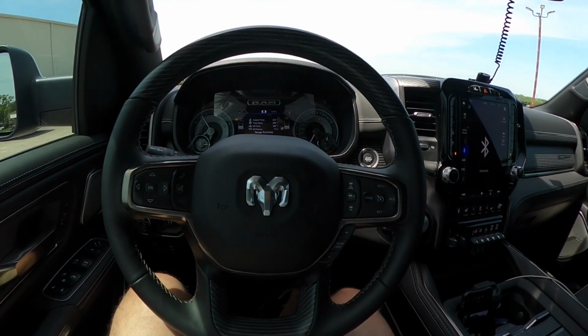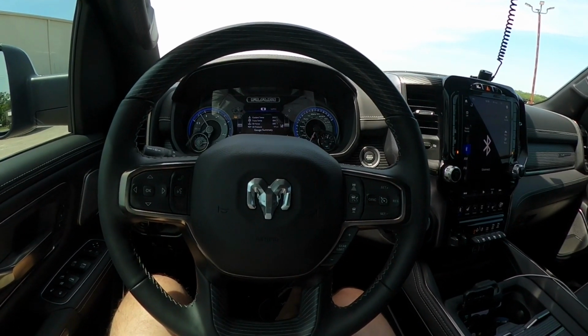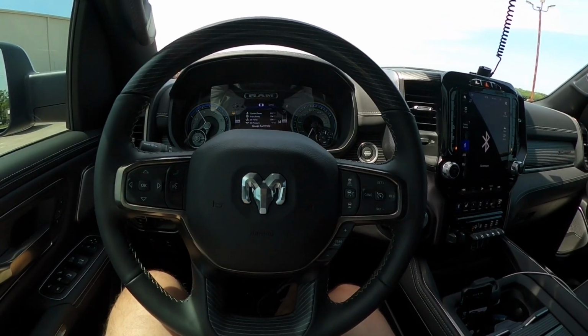Truck seems to pull very well. Sorry it's a little long, but like I said, wanted to give you all the full drive without doing any editing.